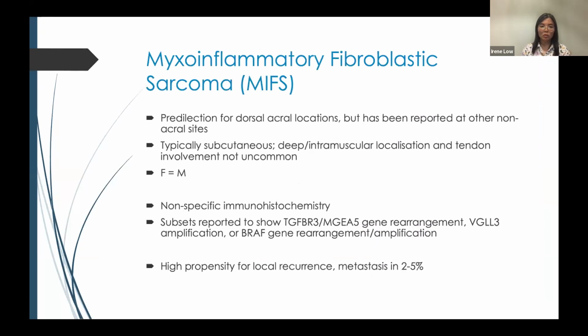And if you look at the clinicopathological characteristics of this particular lesion, although it does have a predilection for dorsal acral location, it has also been reported at other sites that are not acral, typically subcutaneous, but commonly involves a deeper site, including intramuscular and tendon involvement. Not so much of a sex predilection, so both males and females equally get it. It does not have particularly specific immunohistochemistry, although CD34 is quite often positive. Subsets of this particular tumor have also been described to show rearrangement, as well as other genetic aberrations, particularly VGLL3 amplification and a small subset with BRAF gene rearrangement. This particular tumor has a high propensity for local recurrence as well, but does have a metastatic potential of somewhere between 2 to 5%, depending on the series that you read.